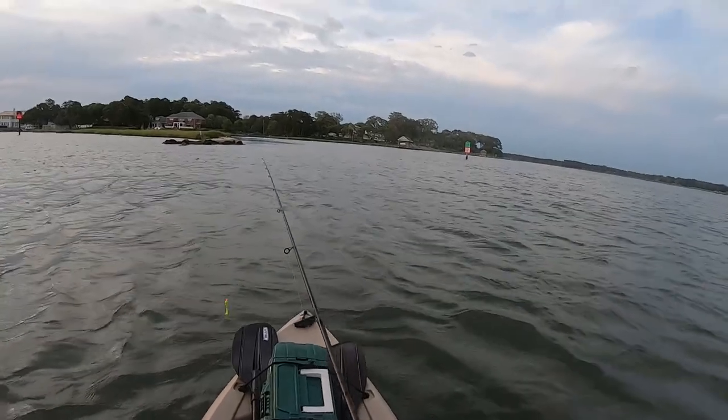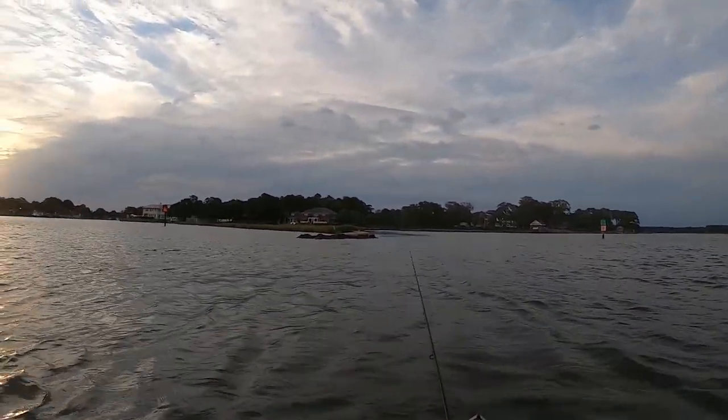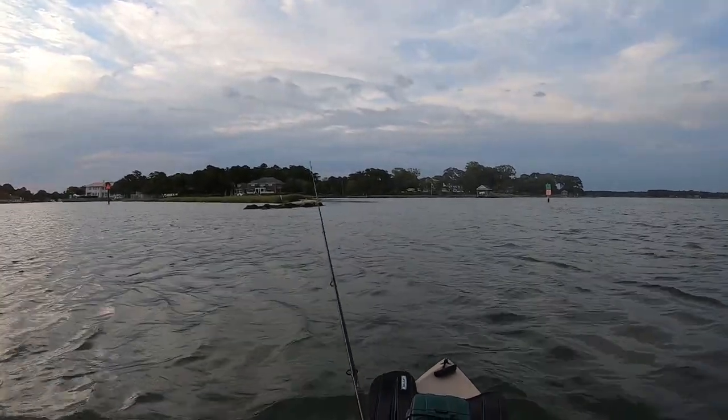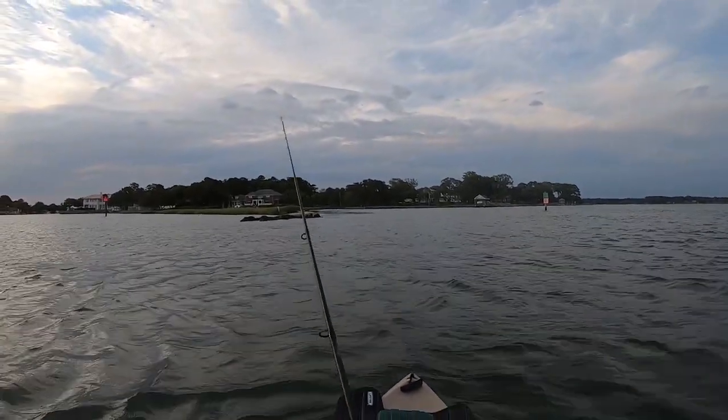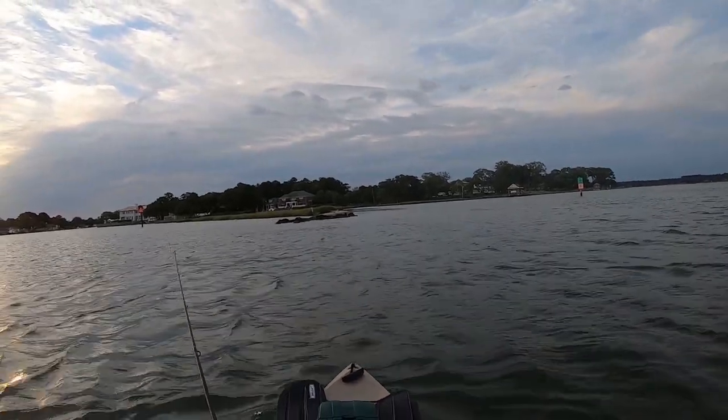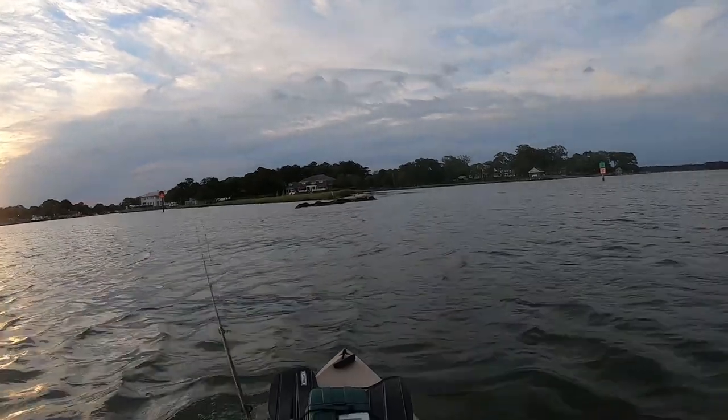See if we can get three keeper flounder using the same Gulp. He's flopping. That guy was huge. All right, let's see if we can get one more on this Gulp. That would be sick. That'd make my day. Maybe we get our limit, get four here, and then go get some reds.